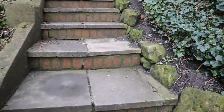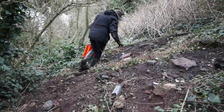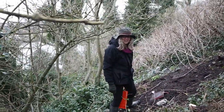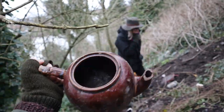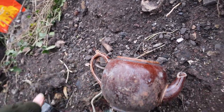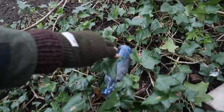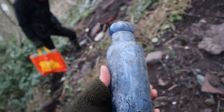I'm sneaking my way to the bottle dump. I know how you like your tea, so don't get overexcited. It's a whole teapot. Oh, I could just drink some tea. Mum could always just drink some tea, to be honest. Look at that. Don't usually find them whole. Oh, look. Oh, no.